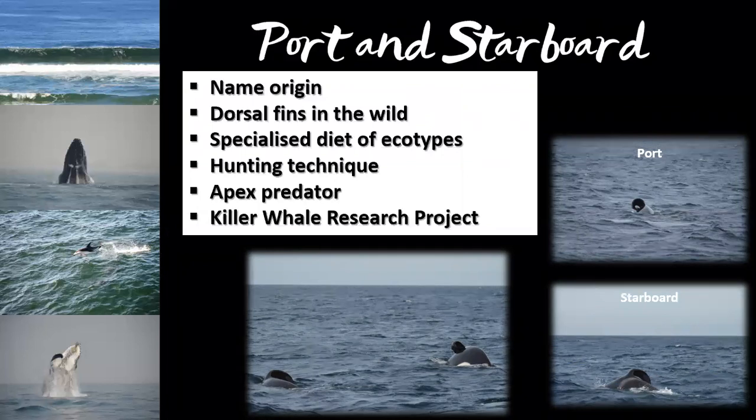For example, the pack ice ecotype of Antarctica hunts in coordinated groups and uses the wave washing technique, charging an ice floe in a parallel formation and creating a bow wave with a follow-up larger wave from their powerful tails to wash Weddell seals into the water.